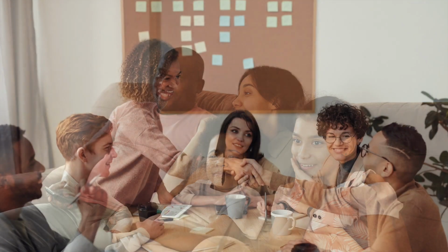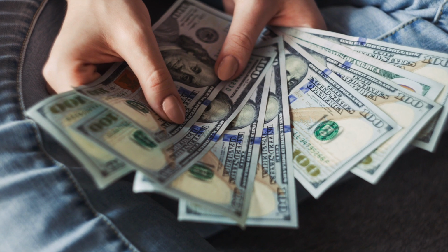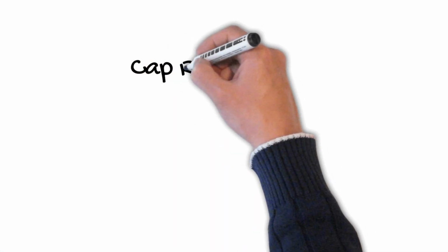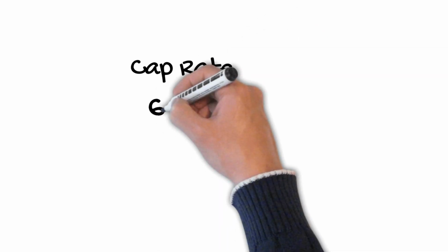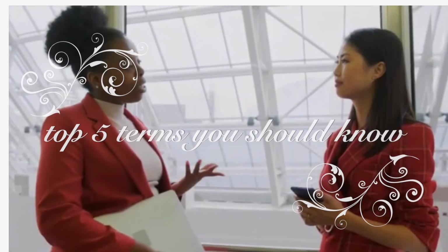And one benefit to this, when you close, that month's rent is actually given to you at closing. Okay, so cap rate wise, we want to have something between a 6 to 15%. Now, if you don't know what a cap rate is or you don't know how to calculate it, I recommend you go back to my top 5 terms you should know. That will help you with the cap rate.